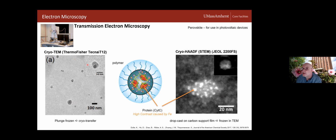So this over here is a classic CryoTEM image. This is plunge frozen in water, in vitrified ice. And what you see here are those little bubbles. Those little bubbles are somewhere between 20 to 13 nanometers in diameter. They carry a polymer shell, and inside, in that case, is cytochrome C. Cytochrome C contains iron.